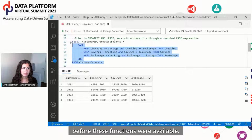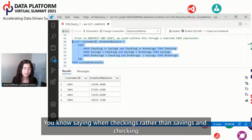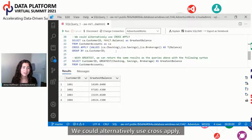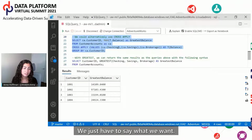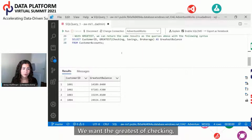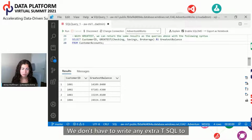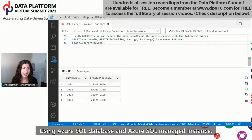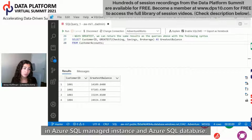Now, before these functions were available, we could do a searched case expression to get the resulting greatest balance, saying when checking is greater than savings and checking is greater than brokerage, then use checking and so on and so forth. We could alternatively use cross-apply, but what makes it really easy is with this new T-SQL functionality, we just have to say what we want. We want the greatest of checking, savings, and brokerage as greatest balance. We don't have to write any extra T-SQL to make that work. We can just make that work high performantly using Azure SQL Database and Azure SQL Managed Instance. So again, that's just a simple example of something new in Azure SQL Managed Instance and Azure SQL Database.